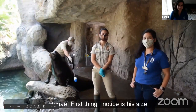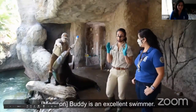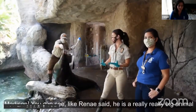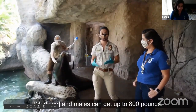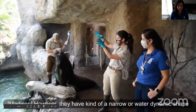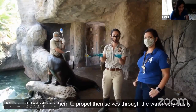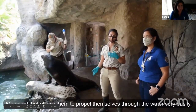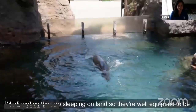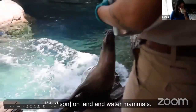First thing I noticed is his size. He is very big. Is he good at swimming? Buddy is an excellent swimmer. You can kind of see, like Renee said, he's a really, really big animal, and they mostly get up to 800 pounds. However, they have an aerodynamic, or hydrodynamic, shape that allows him to propel himself in the water very easily. So sea lions spend just as much time in the water foraging as they do sleeping on land. So they're well within both land and water animals.